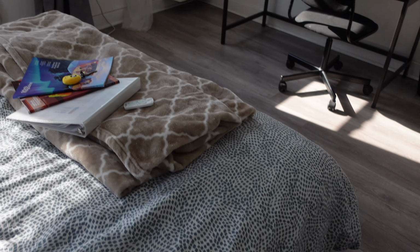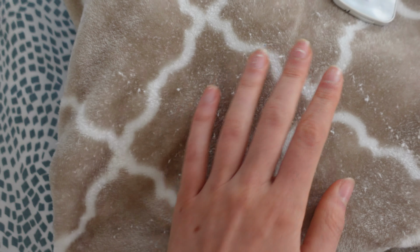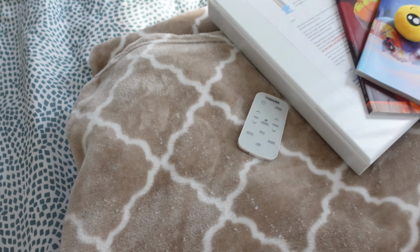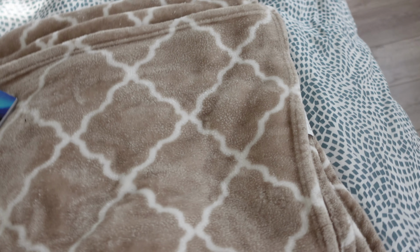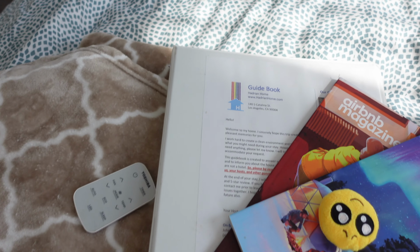And then as far as the bed comfortability goes, it was fine. It's not the softest bed. This blanket could definitely use a replacement. It just feels a little bit old and shabby, so they should probably invest 15 or 20 bucks in a new one of these. This is what the room came with.